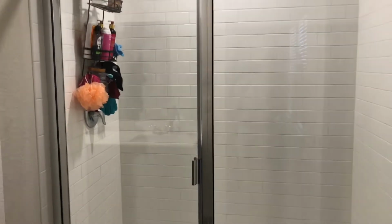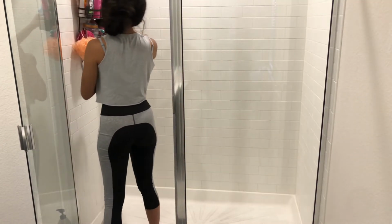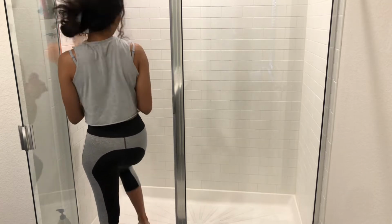Not organized. It's dirty because I've washed my hair a few times. And we're just gonna change everything up. So right now I'm gonna take everything out of my shower, including the caddy. I've noticed I do not like overhead caddies anymore. They just get messy and leave soap residue.